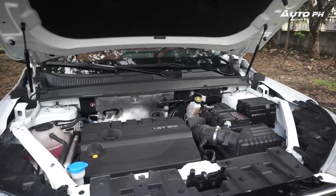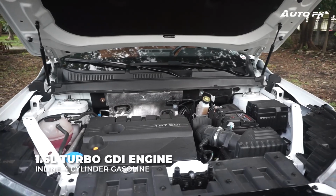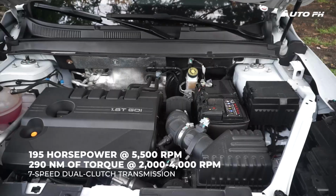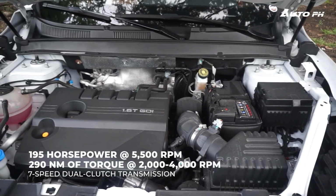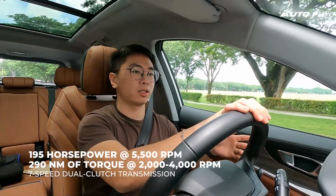Now we're driving the Tiggo 8 Pro, and it's actually a huge improvement over the standard Tiggo 8. And under the hood, the Tiggo 8 Pro is powered by a 1.6-liter turbocharged petrol engine with a very healthy 197 horsepower and 290 Nm of torque paired to a 7-speed wet dual clutch transmission.